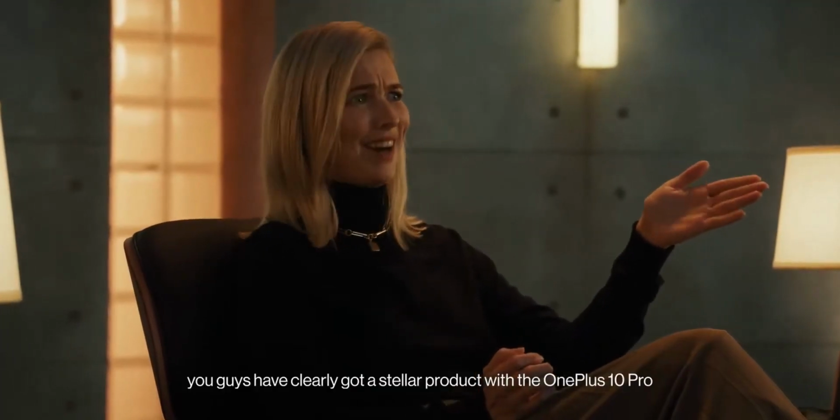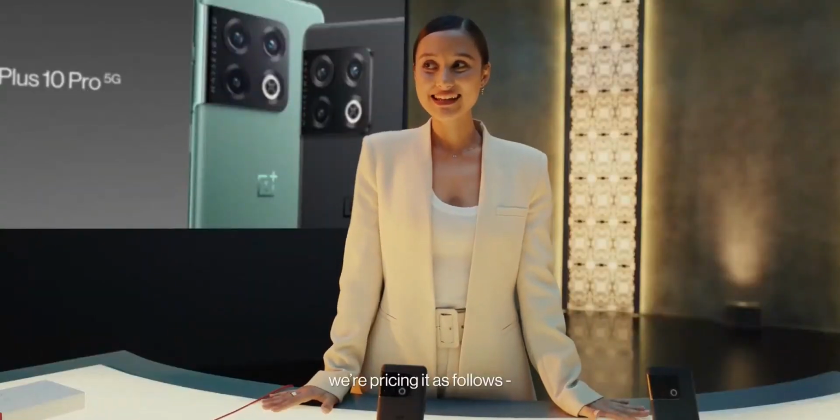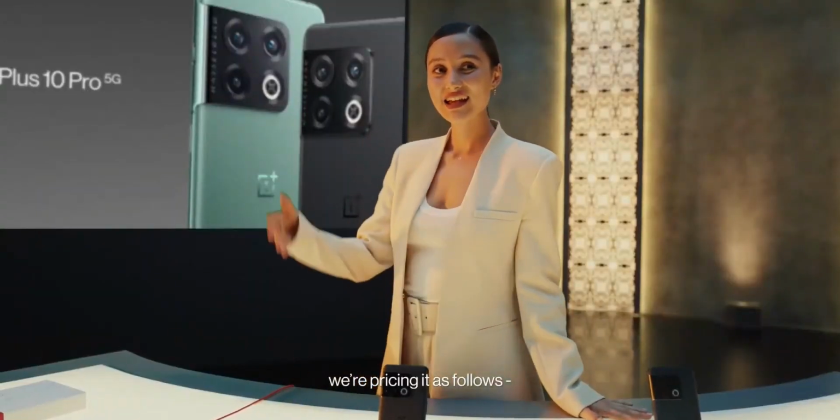You guys clearly got a stellar product with OnePlus 10 Pro. We're pricing it as follows.